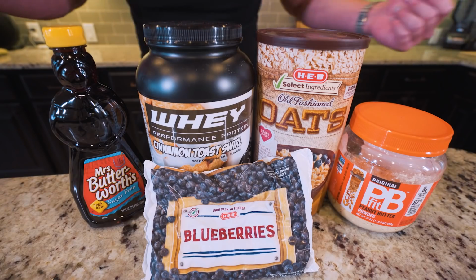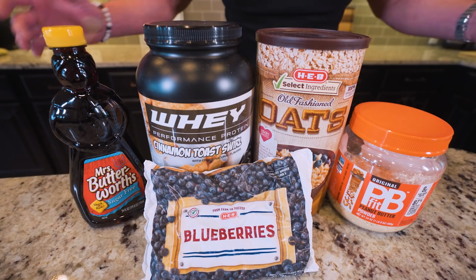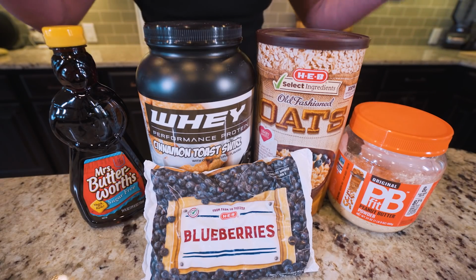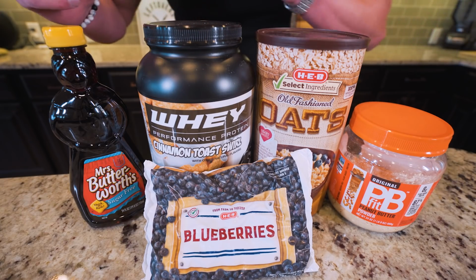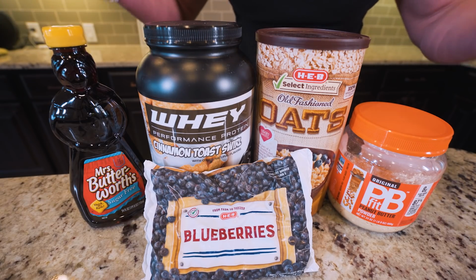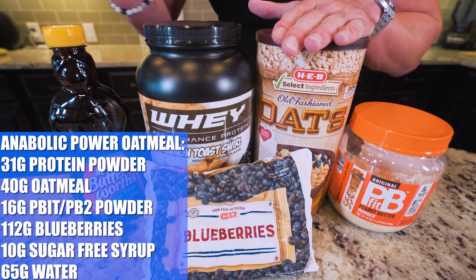Now this next meal we're about to do is great as a breakfast, great as a sweet treat in the middle of the day. Really, you can have this wherever. And the best part is, it is stupid simple. We really only need about 5 ingredients, and we're gonna make something that is delicious, high in protein, and perfect for a diet. This is my Anabolic Power Oatmeal recipe, and you can find this on page 17 of the cookbook.